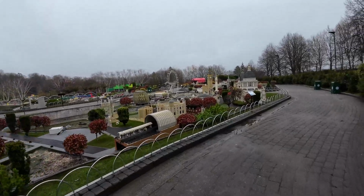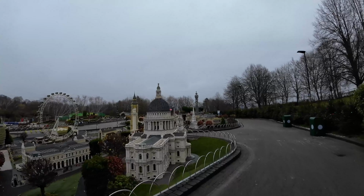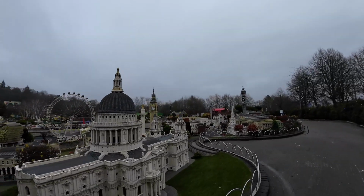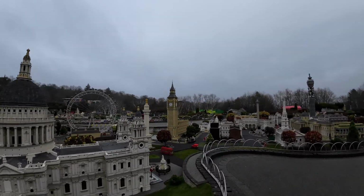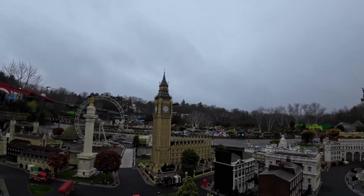We'll quickly see if we can spot Santa on the side of Big Ben. Then we're going to go and get on some rides. There he is. We're not far away now. Unbelievably, it's Friday the 13th today. Unbelievably.